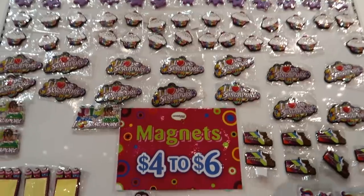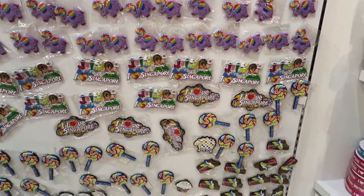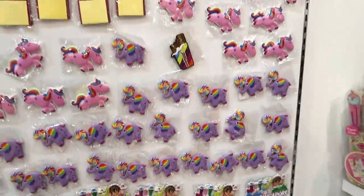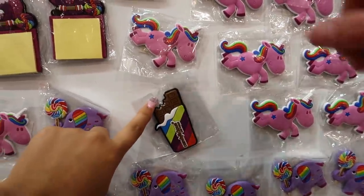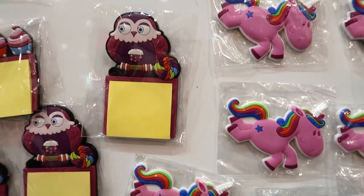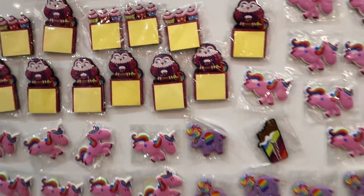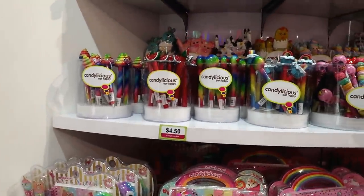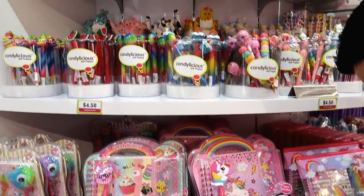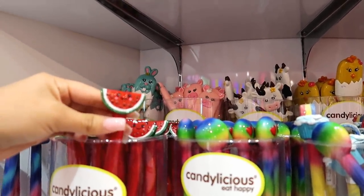That's nice. Here's a wall of magnets, and I have to say, these are really nice magnets. I love Singapore. That is so cool. Oh, look at the chocolate bar. This one's really cool because it has a notepad and everything on it. Oh, that's a notepad? Yeah. Oh, that is awesome. It probably has like 20 notes, but it's a notepad nonetheless. Yes, I really like those magnets. And then over here is a stationery section, which, guys, I am obsessed with these pens. They have a watermelon pen.